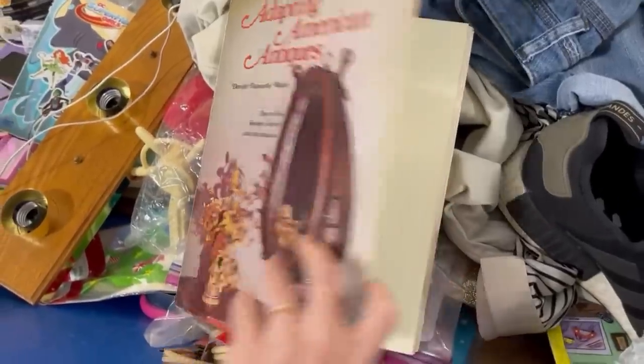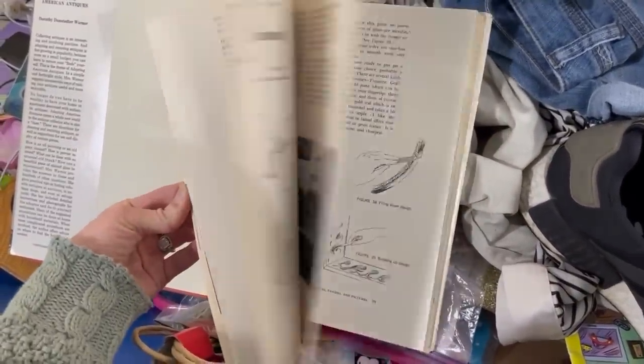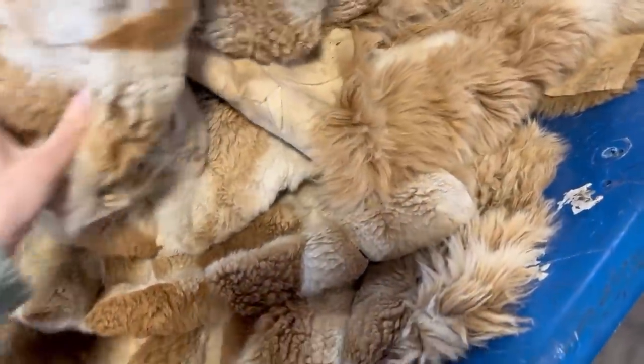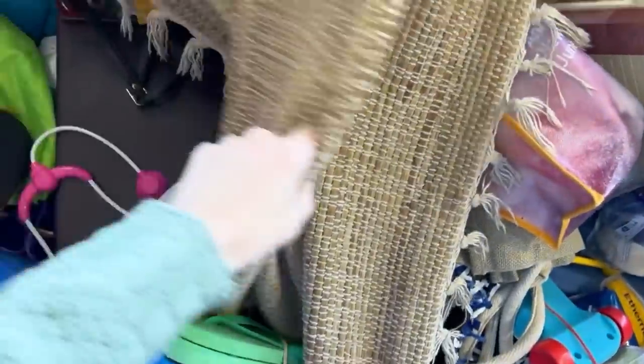Y'all, there was this massive fur shawl, and I even picked it up and had it in my cart for a little bit just because it was so unique and it was real fur. But I did wind up putting it back just because it had some holes in it and I didn't know if it would actually resell.